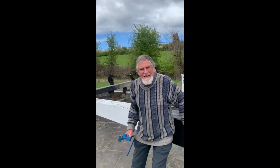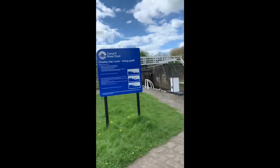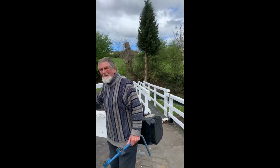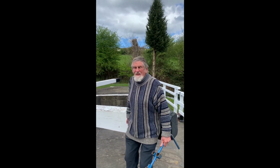This is the paddle. So it had a drum barrel, and we went over there and got the cart guy, and he took it out. Then we filled the locks by opening up there, and then the two locks fill at the same time.